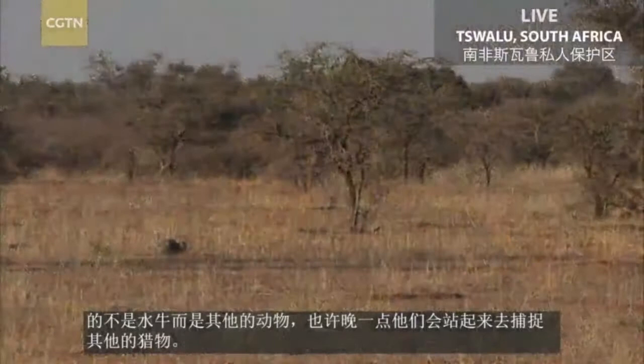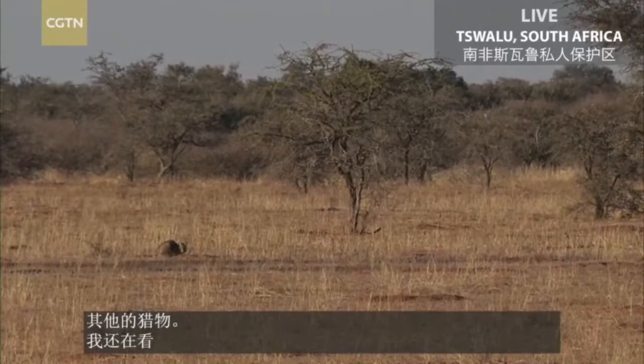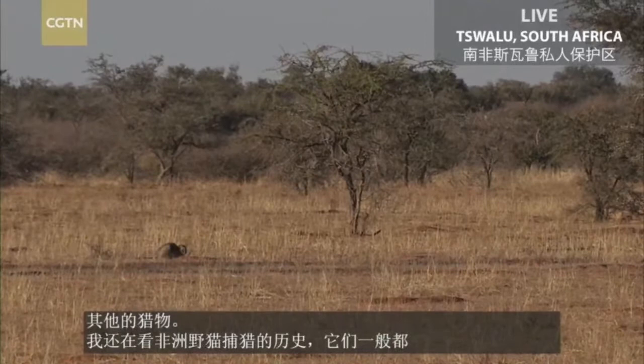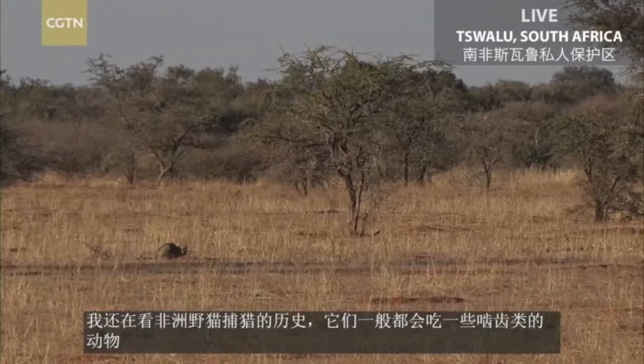So I've just been scrounging through the hunting records of African wildcats, and it is pretty remarkable what they're actually going for. We know their primary diet are rodents, what we call murids, that's little rats and mice, including Rattus rattus, you know, these big domestic rats and things. Maybe not domestic, but certainly feral rats. And so that's their primary diet.